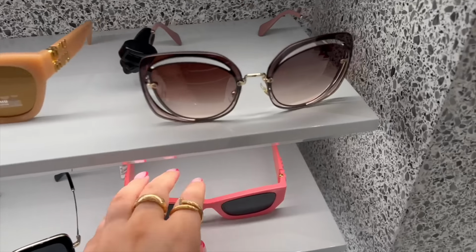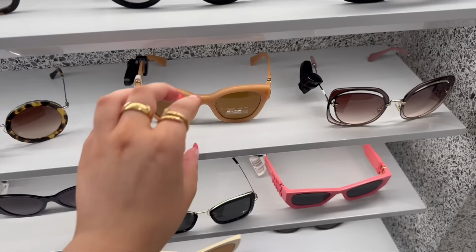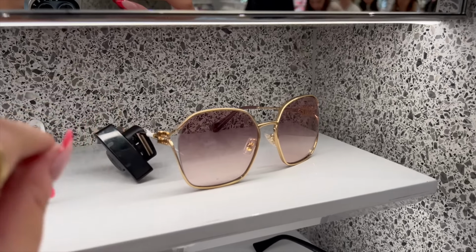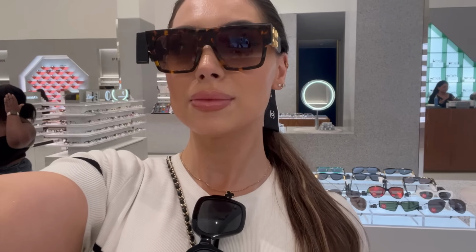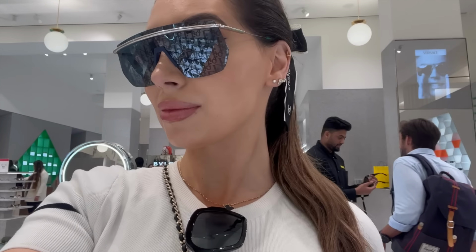Miu Miu. I've been loving all the new styles from Miu Miu. Look at these, they look so yummy for summer. They have more neutral. Love the side frame, and these, I love this style of sunglasses because they're so lightweight. These are so sick with the Dior oblique, but these are new collection.